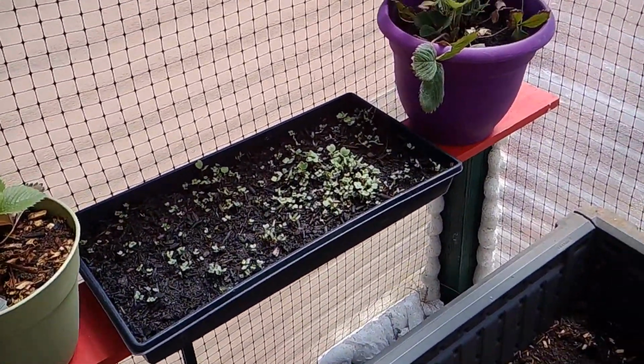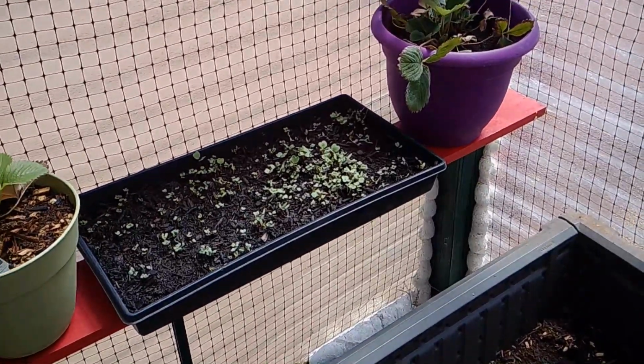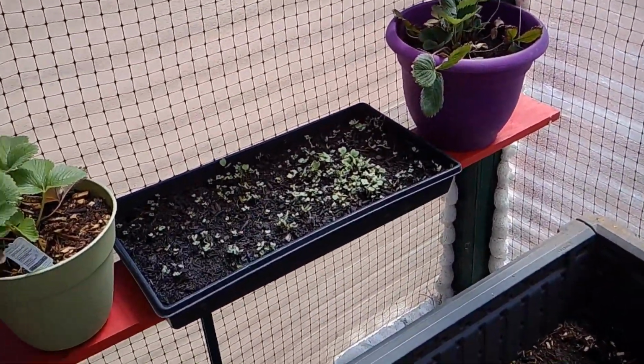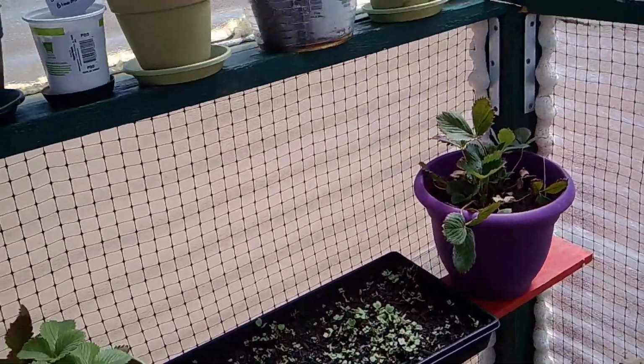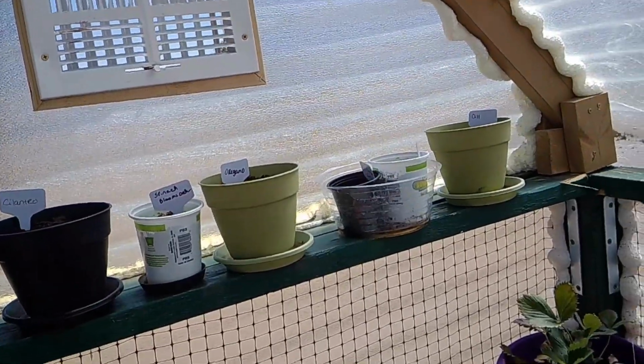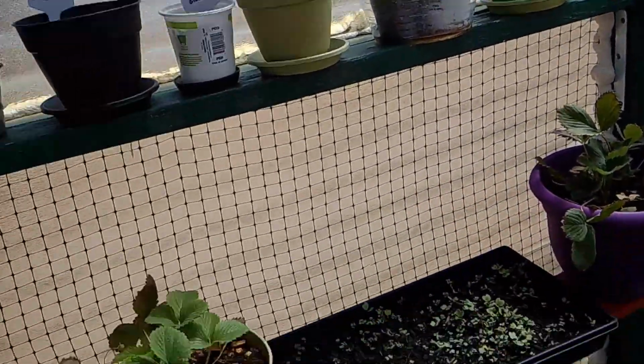Here I have my broccoli sprout tray, and I made that for my chickens. So they should enjoy that, and that's been growing very well. And I have different herbs up here on the shelf, cilantro, oregano, dill, all that good stuff.